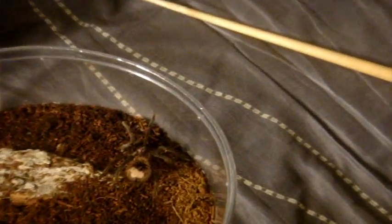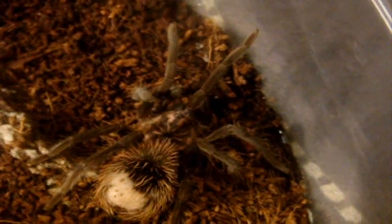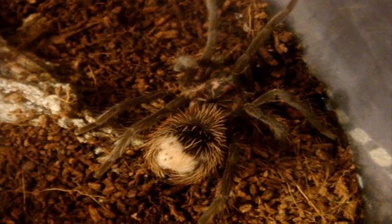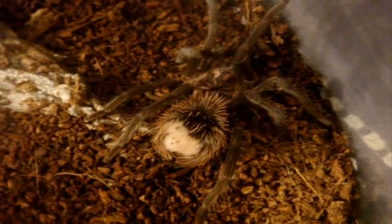Okay, so here's Genesis, the Xenesthis immanis, the Colombian lesserblack tarantula. I remember purchasing her back in late December of last year. I remember well because it started to snow that day for the first time. Certainly very hair flicky, very skittish.